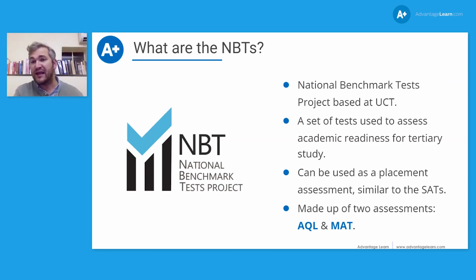And so they recognized that the National Senior Certificate, the matric certificate, wasn't necessarily giving them enough information in terms of the applicants to universities. And so they commissioned the National Benchmark Test Project to try and collect more information about the profile of learners that were entering university and how they could be better supported at university to succeed. And so that's how the national benchmark tests came about.